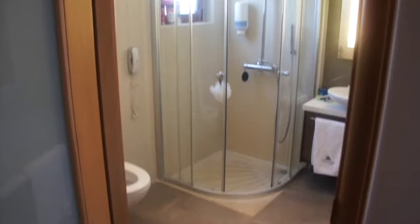So lastly, this is the bathroom. As you go in, you have mirror and bath. So the bath's lovely and large, and this is the window that I was telling about with the blinds. So as you can see through to the rest of the room. You can also shut these off as well for privacy.